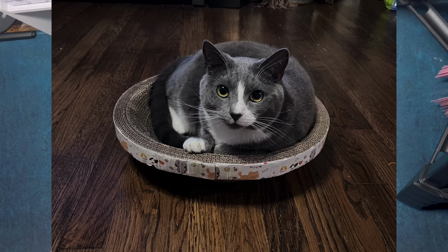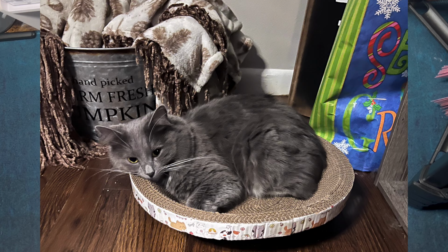And then a couple other things not craft related. I'm gonna clip in a picture of a cardboard circle for the cats, and they love it. So they're already in it, and I can't get it back because there's a cat in it right now. But all four of them love it. Love it, love it, love it.